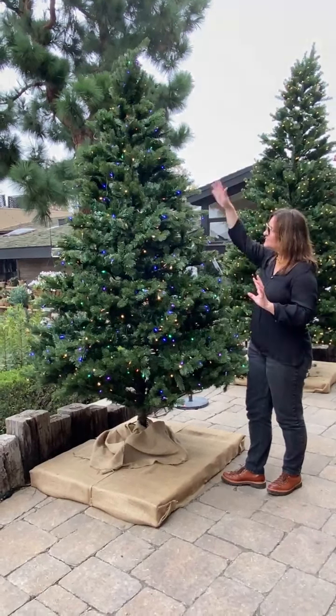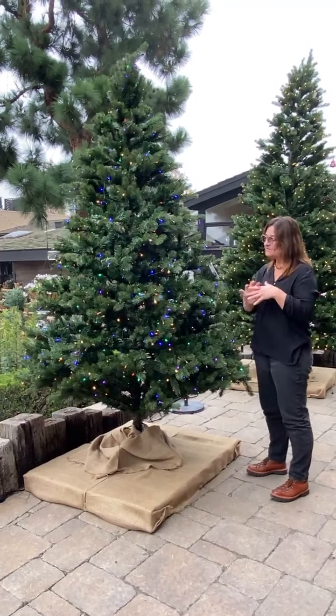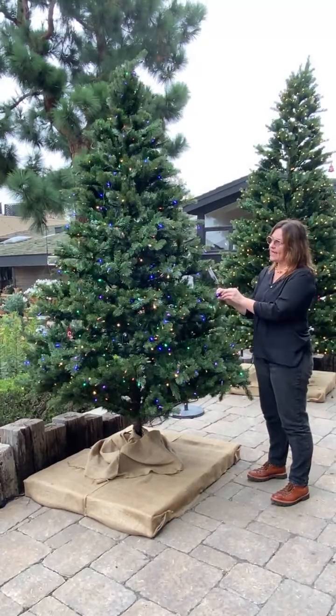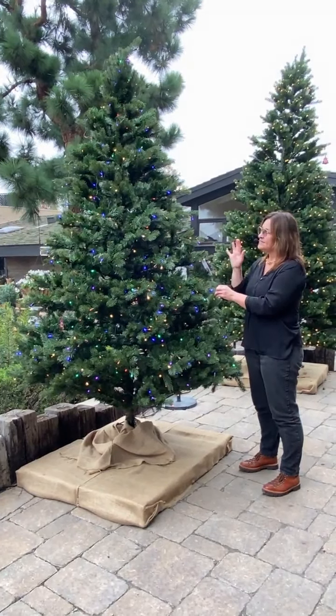They're designed to have ribbon woven through them and to really be a spectacular tree that will last in your family for many, many years. Again, LED lights on this tree. This is the Appalachian. It comes in, the smallest we have, this is the 7.5.